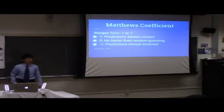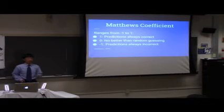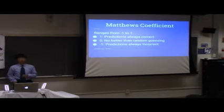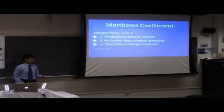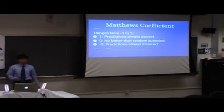So finally, we looked at the Matthews coefficient, which is a statistic for measuring how well a tool classifies data into two categories, in this case sulfated and unsulfated. The Matthews coefficient ranges from -1 to 1, where 1 means the tool's predictions are always correct, -1 is the predictions are always incorrect, and 0 is that the tool's predictions are no better than random guessing.